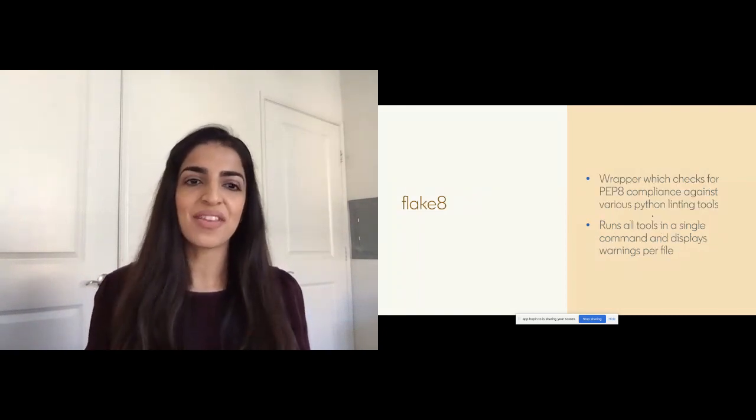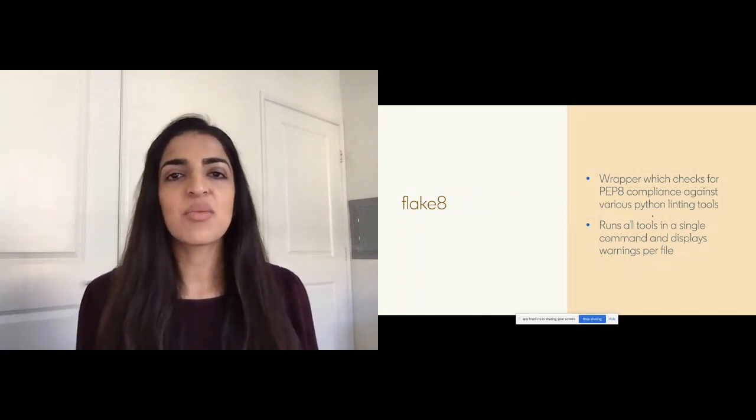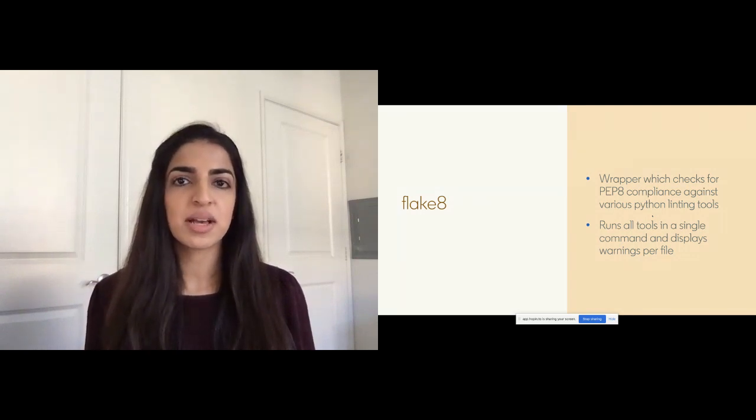And we have a solution in Python, Flake8. Flake8 is a wrapper which checks for PEP 8 compliance against various Python linting tools. It runs all tools in a single command line, and in a single command, it displays warnings per file.